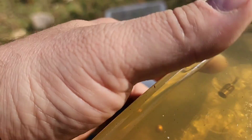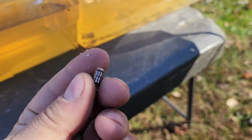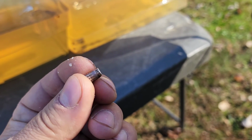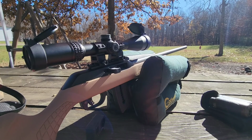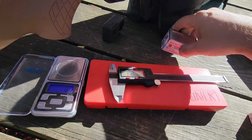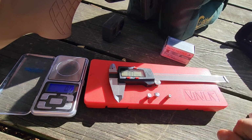Let me see here. Man, we almost didn't catch this one. Okay. Yep. Blunted nose. So there's your Super X. Wow, it looks kind of cool though. Looks like a little miniature pop can. And there's the top there. All right, let's get our weights and measurements here. First up, we'll do the Super X. Alrighty. There's our two from 50 and the one from 100 yards there.